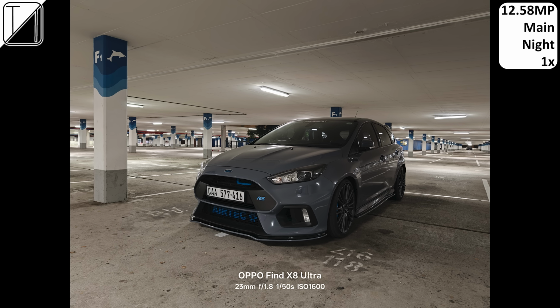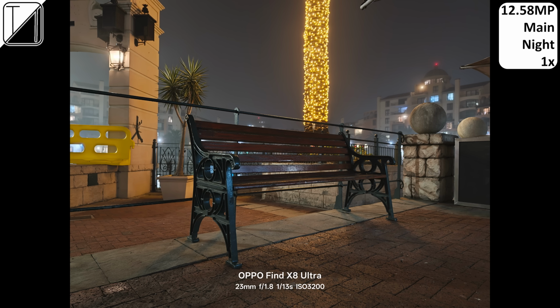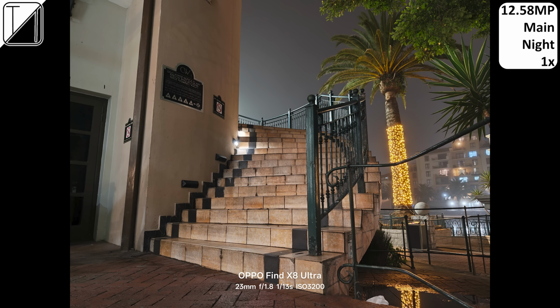This works with all the cameras, by the way, and it really does make a huge difference from what I've seen so far. It has been raining like crazy here in Cape Town, so there was quite a huge layer of mist around the city when I took these snaps, but somehow the Find X8 Ultra still managed to take insanely good photos, and I was very impressed with how well it handled light noise and reflections at night.